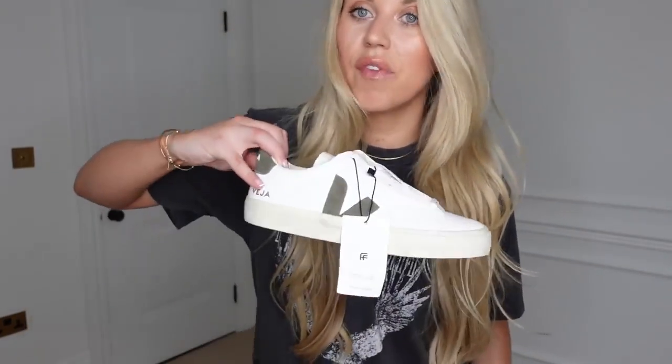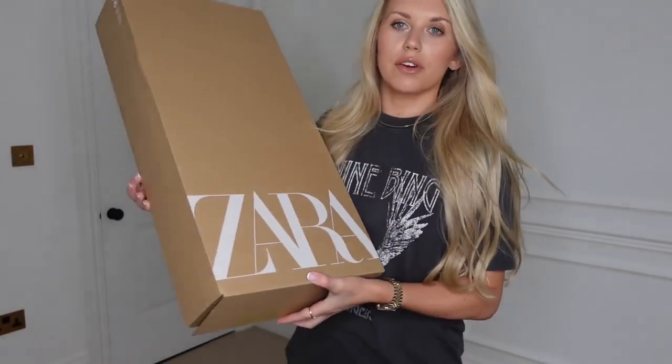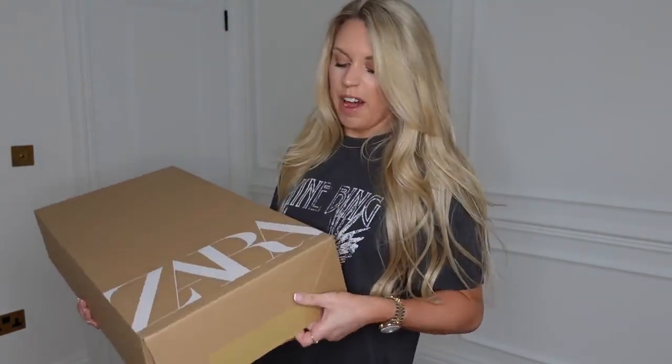However, like I said, I am wearing a lot of greens and I did want that kind of darker option. So happy about these. Okay, first Zara box, as they tend to do, is just a pair of shoes, or a pair of boots, really.